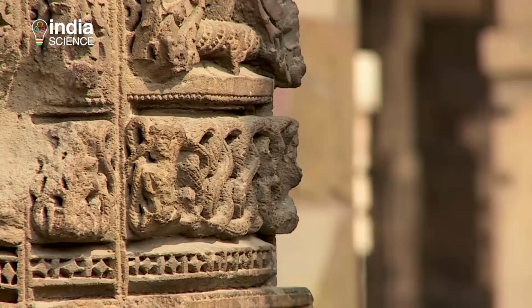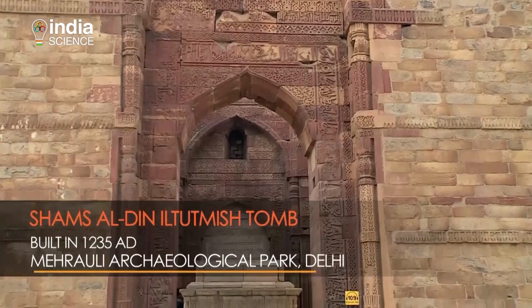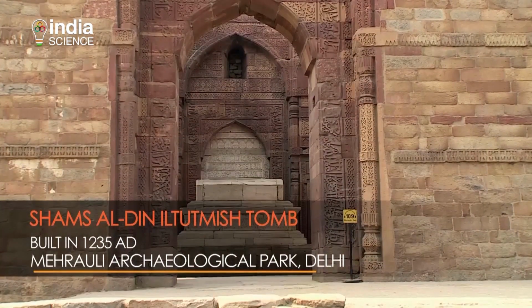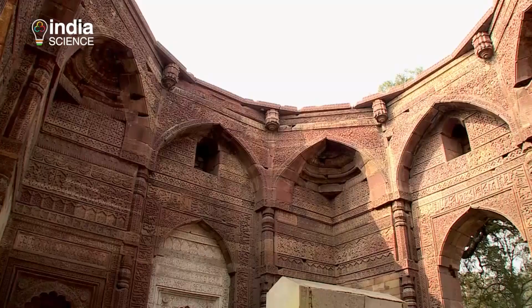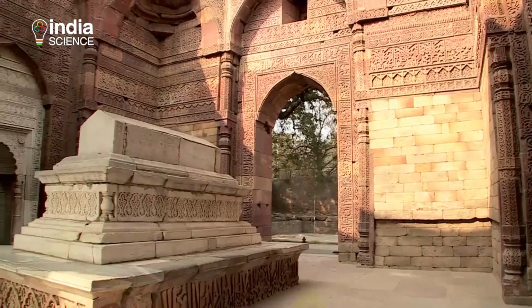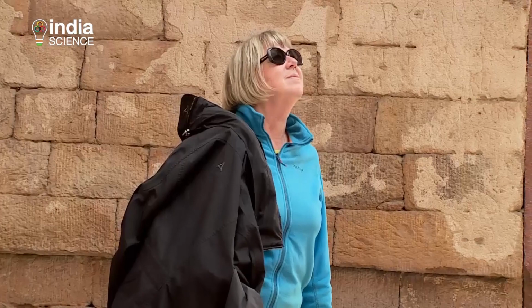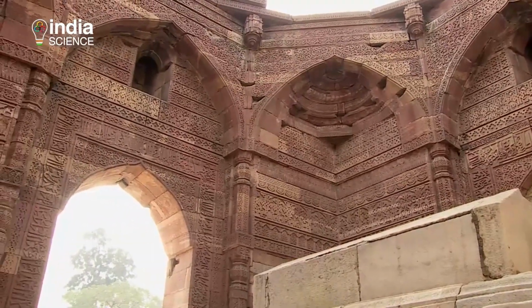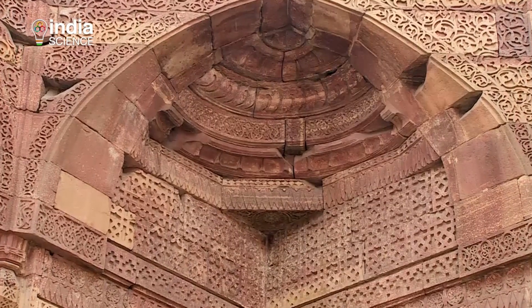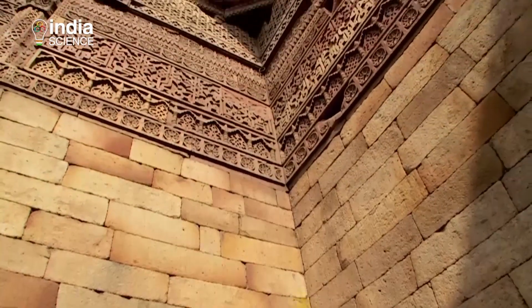Let's head back to the Qutub complex to check out one more kind of arch. This is the tomb of Iltutmish, one of the slave rulers of the Delhi Sultanate. His tomb is a square chamber topped by a circular dome, which is where the problem arose. How would a circular dome fit a square base? Which is where a special kind of arch, known as the squinch arch, played a role.